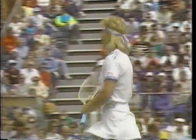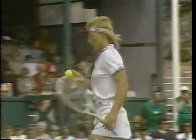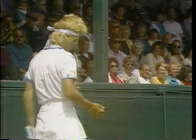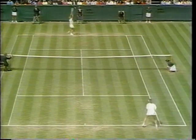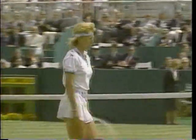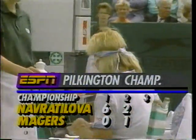40-15. Oh boy, that one sort of wrapped around the frame. So Navratilova with another big serve leads it 2-1 in the second set, and 1 set to love.